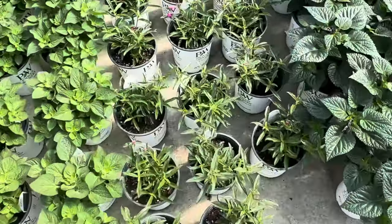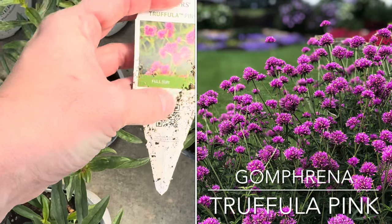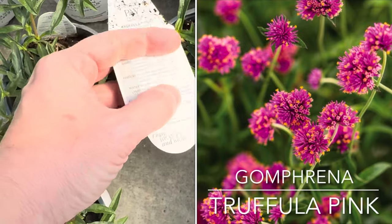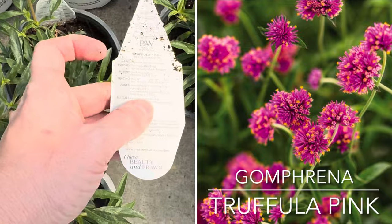Looks like we have the pink Truffula gomphrena over here. Is that right? Yep. Truffula Pink gomphrena, 22 to 28 inches tall, does well as a cut flower. I don't really love its scent. It is annual in zones 9A to 11B.